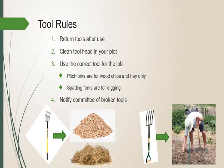Oh look, more rules. But these are important. Well, all the rules are important, but these are extra so because these are the ones people seem to break the most. Don't be like them. Be your best gardener. Number 1. Return the tools after you use them. Don't forget them in your plot and leave.